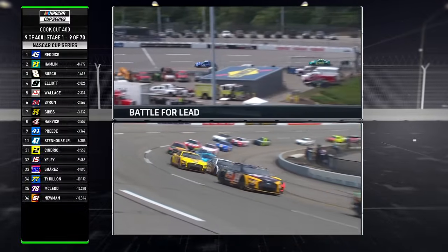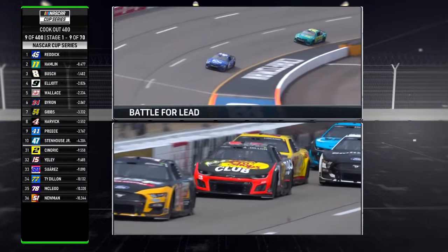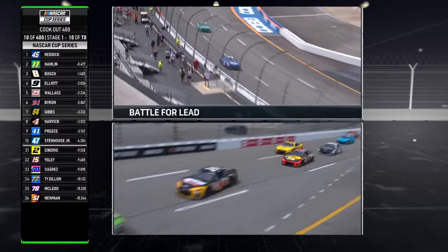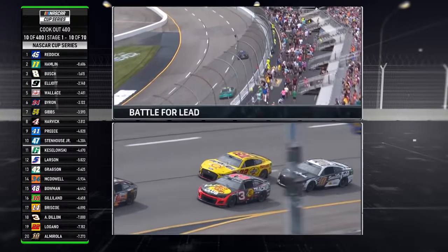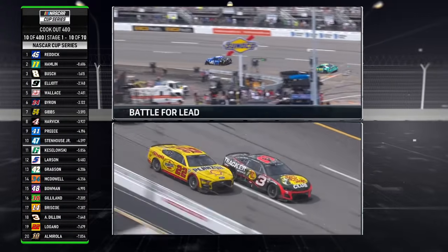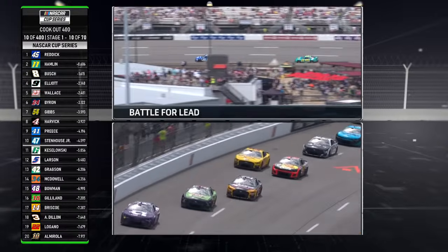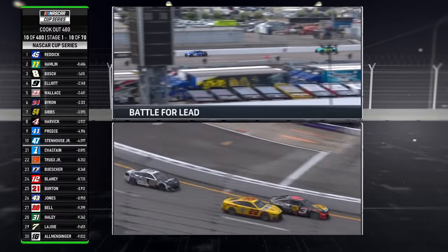Tyler Reddick out front. He is in the playoffs with the win earlier this year at Circuit of the Americas, but this is a pretty important race for Tyler Reddick and the 45 team, as crew chief Billy Scott told me. He drives for Michael Jordan, and the guy who's tracking him down right now, Denny Hamlin. And Billy told me we have to start building some consistency and some momentum. Speed has not been our problem all year long.